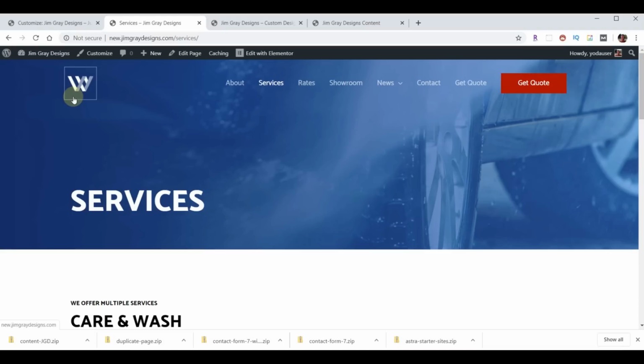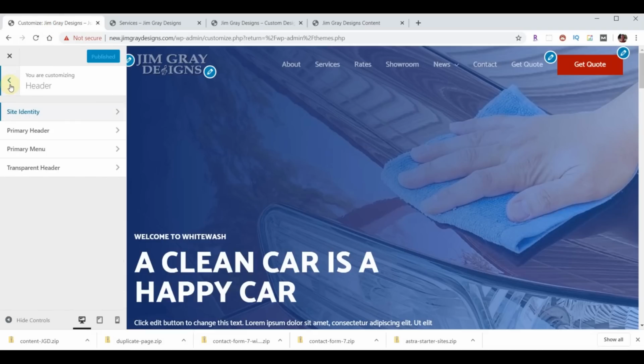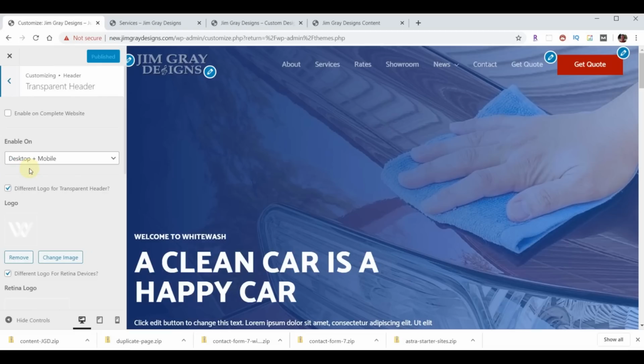But the reason is because there's actually two different places you can change the logo. This is what's called a transparent menu, as opposed to where we changed it was not the transparent menu area. I wanted you to see how this could happen, so depending on which template you install to use, you might need to change this in a different spot. So to fix this, we're going to go back, scroll to the top, and we can hit the back arrow, and now we're going to choose Transparent Header.